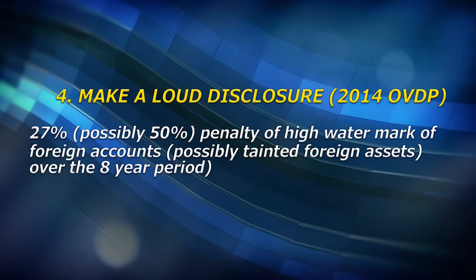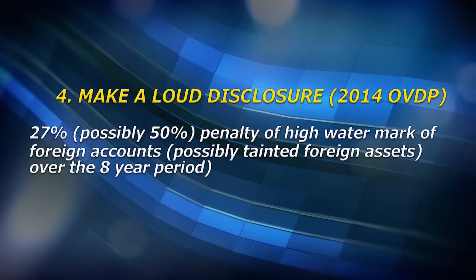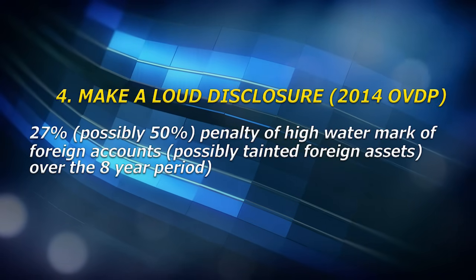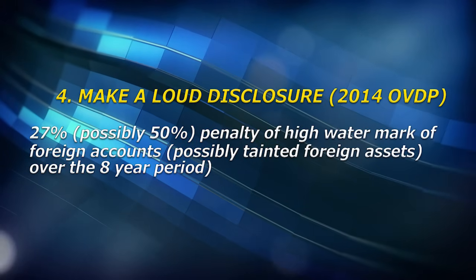Here's why most clients and most advisors will look to any other option to deal with their offshore problems rather than the OVDP. The most expensive part is the FBAR penalty, which on the low end is 27.5% of the high water mark of your foreign accounts and possibly your foreign tainted assets over an 8-year period. What do I mean by the high water mark? If you valued all of your foreign accounts, an example would be you have one account that has $30,000 in it on average for an 8-year period, and for 2 seconds that balance shot up to $1 million. They would penalize you on the 2 seconds it was at $1 million, not the average of $30,000.